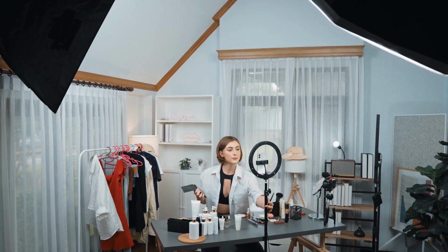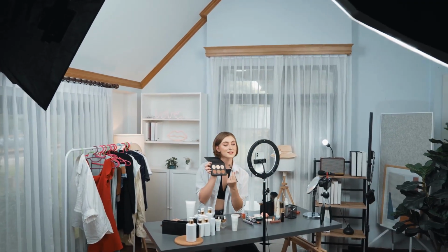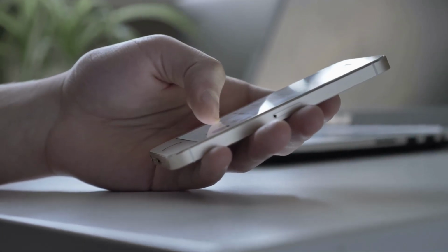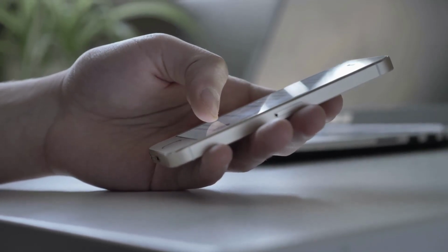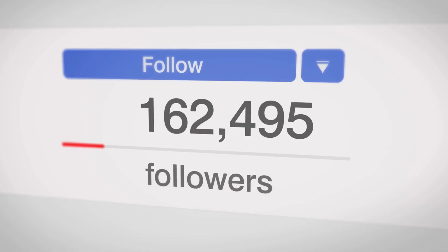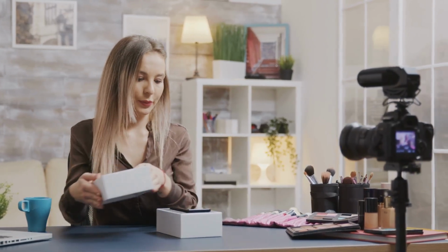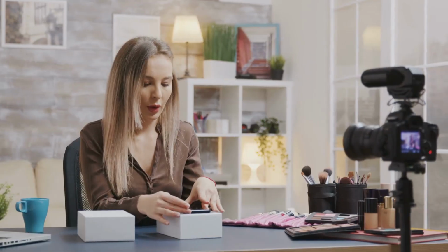Now, before you rush to sign up, let's talk requirements. To join, you'll need: 1. An active social media account, preferably with some followers and engagement. 2. Accounts on platforms like YouTube, Instagram, TikTok, or Facebook. 3. Content that shows you can influence buying decisions: reviews, unboxings, tutorials, or lifestyle videos.